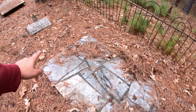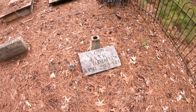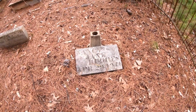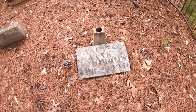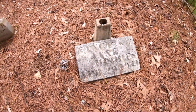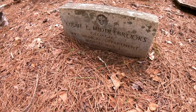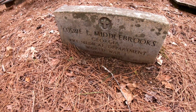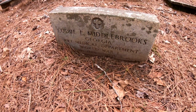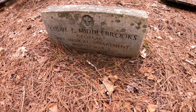This is an interesting stone right here. Let's see who this is. This is Nancy Jane. I can't make out Rogers, I think. No, maybe not. Let's see if we can't make that out. I can't make that out, but she died April 29th, 1941. And the last grave that we're gonna take a look at, this is Lusby, hope I pronounced that right, Middlebrooks. It's a World War I veteran, Georgia Private Medical Department, World War I. Born 1889, died November 7th, 1955.